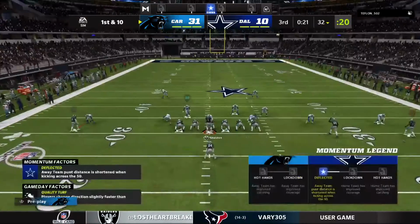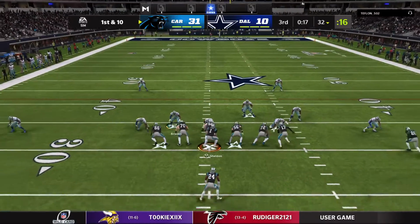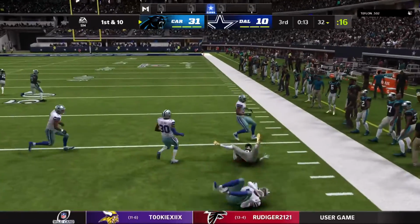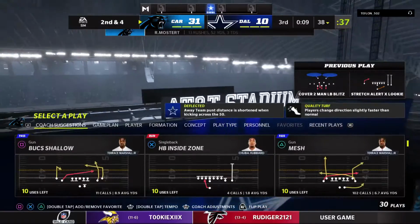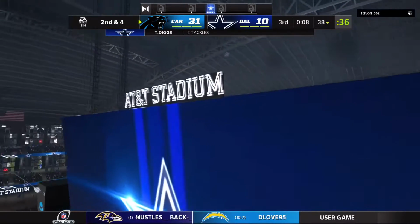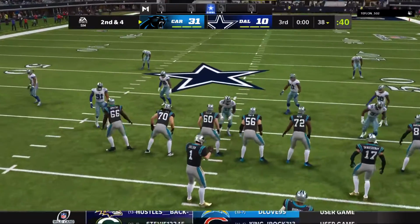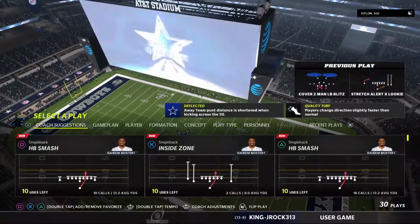From the 32 now, here's 1st and 10. On 1st and 10, it's Mostert. It's a 6-yard gain on the ground, and that'll make it 2nd and 4. It's a pickup of 6. Brings up 2nd and 4. 1 quarter remains in this NFC Wild Card matchup.